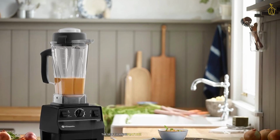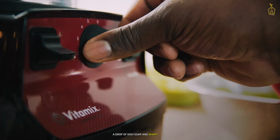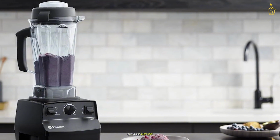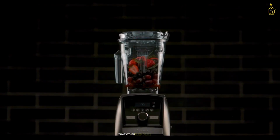The self-cleaning feature deserves special mention. A drop of dish soap and warm water, blended for 60 seconds, leaves the container spotless. This simple yet effective cleaning method has saved me countless hours of scrubbing and disassembly that other blenders require.